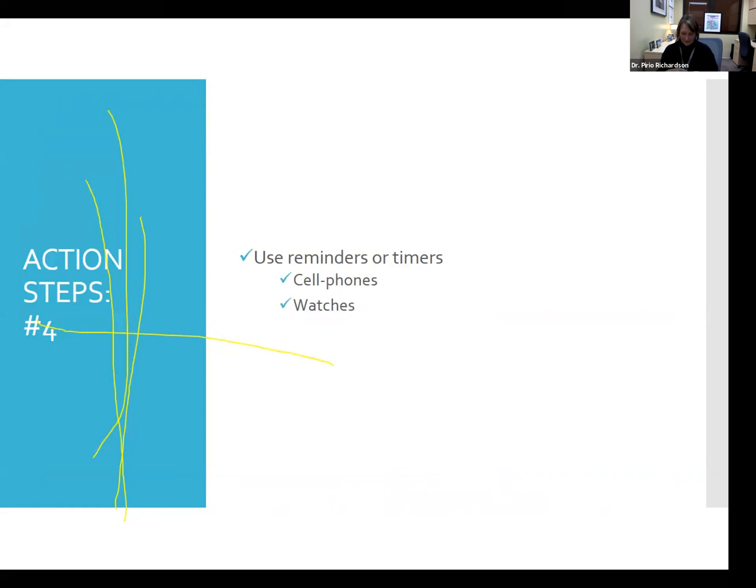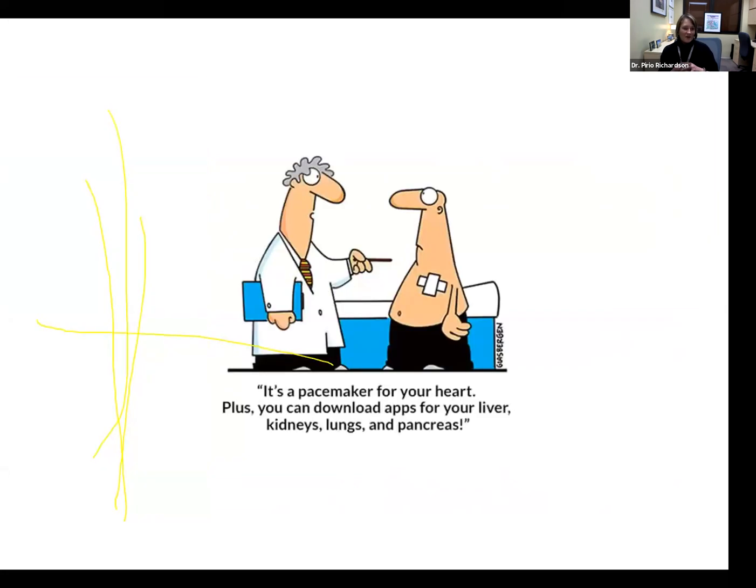I think that's great that people are trying to maintain some system to keep the medication timing accurate. It's not easy. So I'm going to end here with our hope in the future that we will have a one-size-fits-all pill. This is a cartoon talking about a pacemaker for your heart, but you could also download apps for your liver, kidneys, lungs, and pancreas.